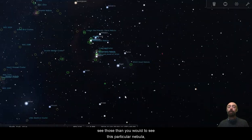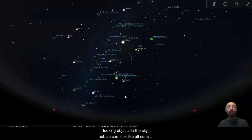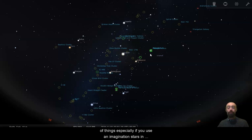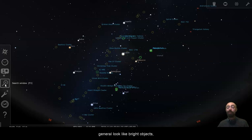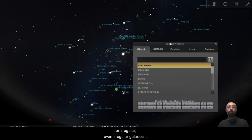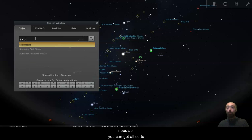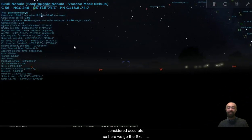Nebulae are, in particular, some of the most varied looking objects in the sky. Nebulae can look like all sorts of things, especially if you use an imagination. Stars in general look like bright objects. Galaxies are often lenticular or elliptical or spiral, disc-like or irregular. Even irregular galaxies normally just look like blobs. Whereas nebulae, because of the different contrasting colors and different levels of brightness and different parts of the nebulae, you can get all sorts of crazy names, some of which could be considered accurate.